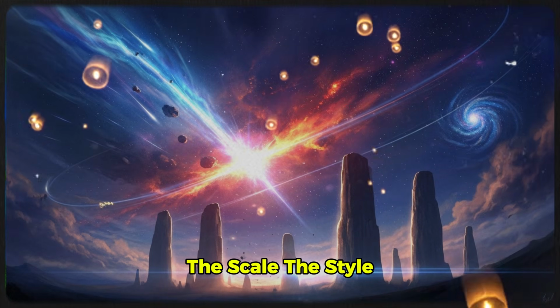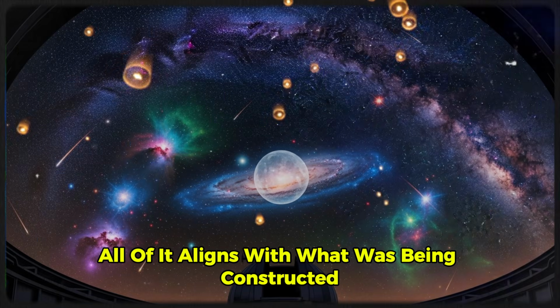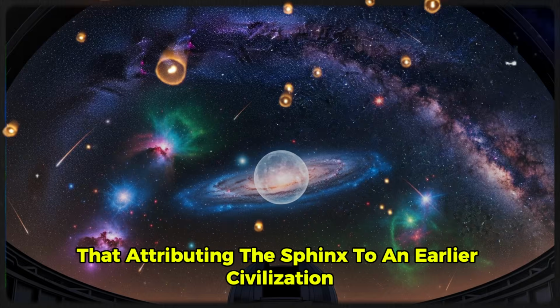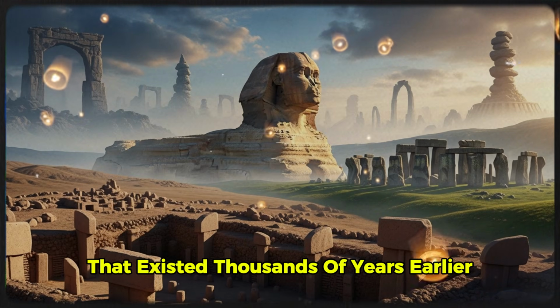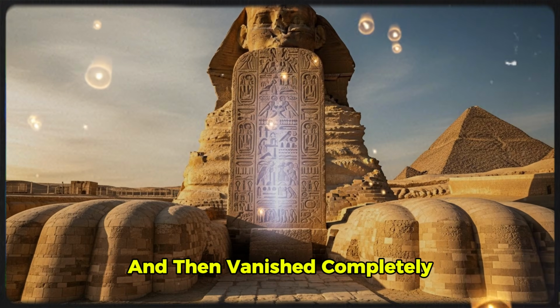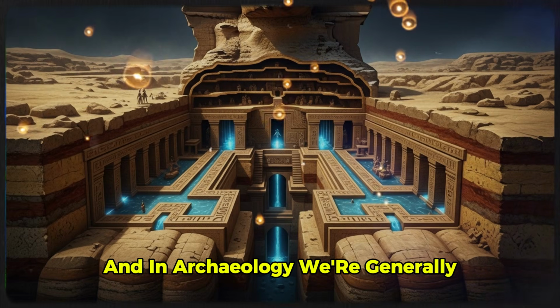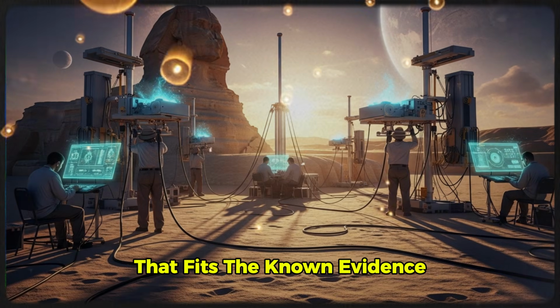The scale, the style, the engineering, the purpose, all of it aligns with what was being constructed during the Old Kingdom. He argues that attributing the Sphinx to an earlier civilization requires you to imagine a civilization that existed thousands of years earlier, left behind no other evidence, and then vanished completely. That's a big claim. That requires a lot of assumption. And in archaeology, we're generally supposed to go with the simplest explanation that fits the known evidence.